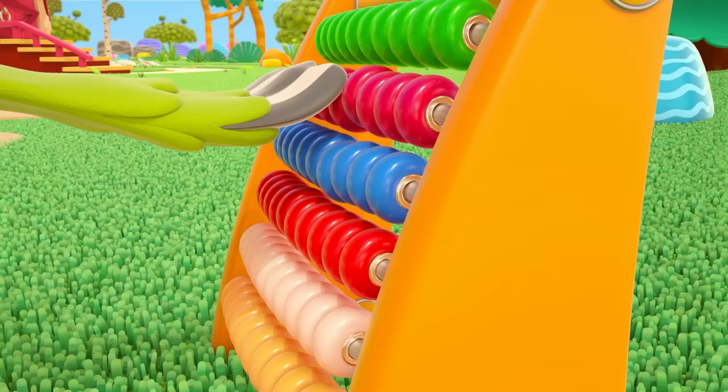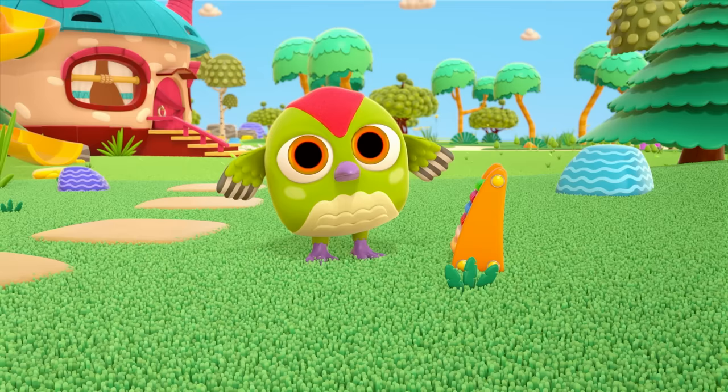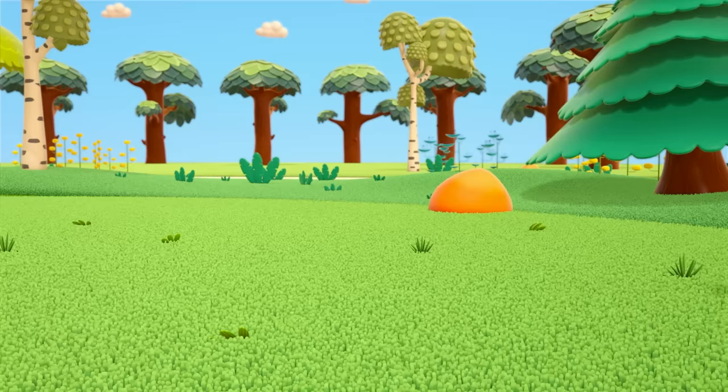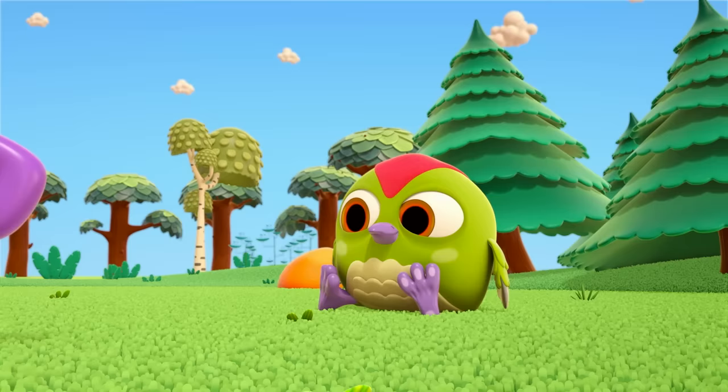Beads are spinning around. The abacus is making a sound, like a rattle. And how do you use an abacus properly? You don't know? Oh, you'll think of something. Peck Peck is riding on the abacus like a skateboard. And the snail is using the beads as a slide. Peck Peck wants to do it too.